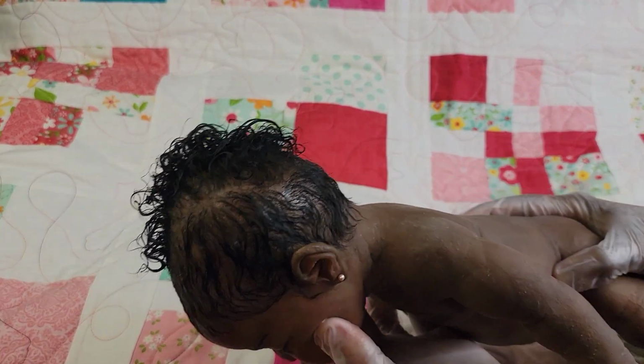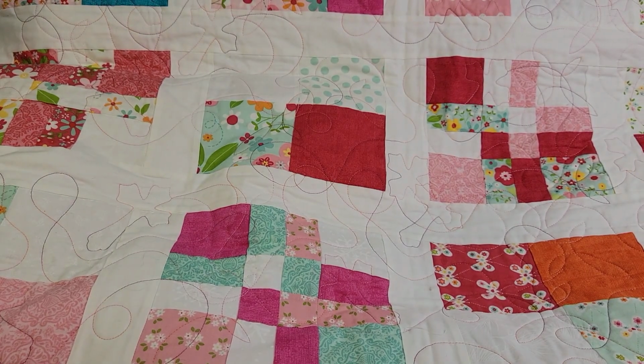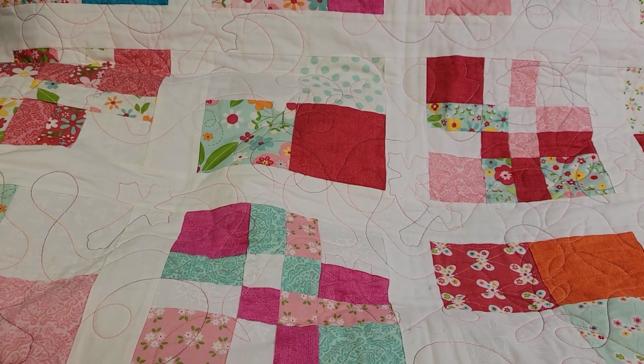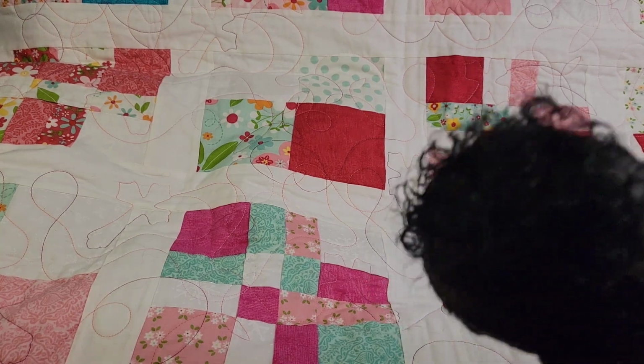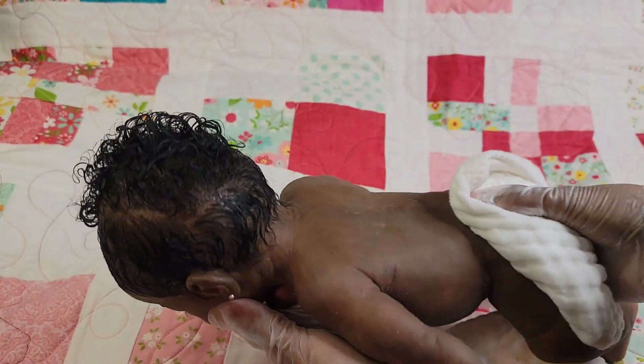Oh, I'm supposed to be covering her up. Hold on, let me get my diaper. I do that every single time because my focus is just that I'm happy that I completed her. So I don't think about it till I'm ready to do the video. But I didn't show her front parts yet, so I'm still kind of good. But y'all saw her bum. But anyway, here you go.